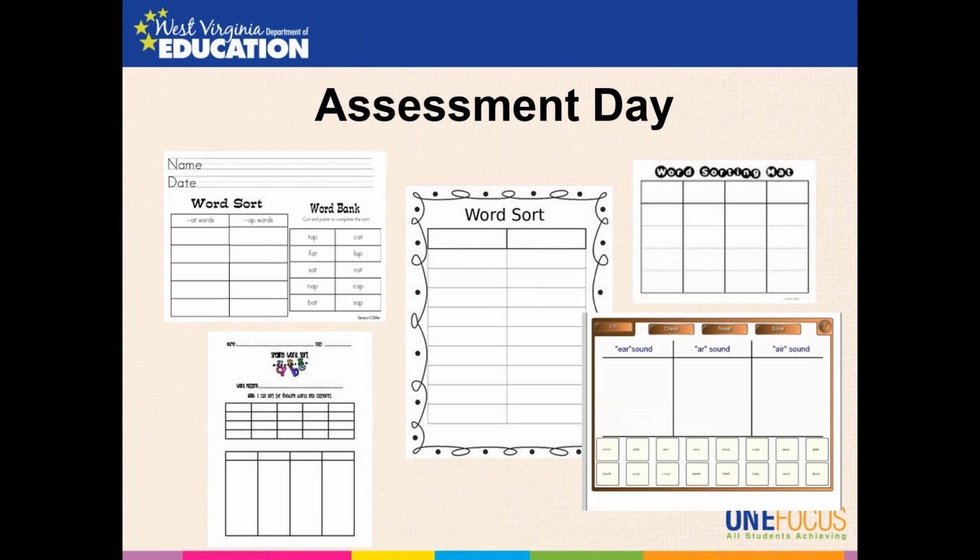So there are a lot of different ways that you can do it to assess, but boy, the biggest piece of evidence you can find is when you start seeing it in their writing, because that's when you know they've made the transfer. They're not just making those generalizations and trying to figure it out. It's become a part of their understanding about how words work.